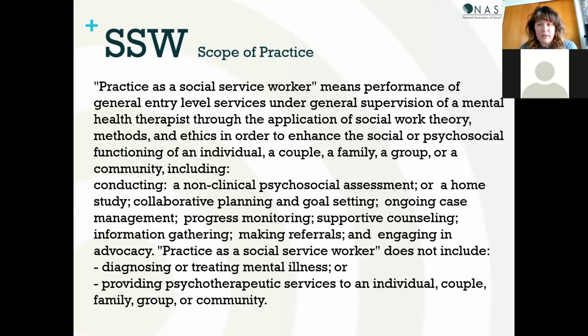It does not include diagnosing or treating mental illness or providing psychotherapeutic services to an individual, couple, family, group, or community. So it's really important to understand your scope of practice. As with any level of licensure, you need to know what you can and cannot do.